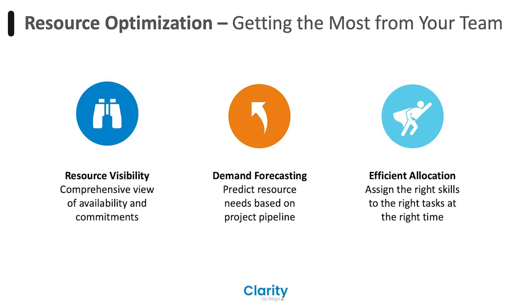So it's not duplicating the work, right? We're building upon information that you've already entered to allow us to help you build out your project further.